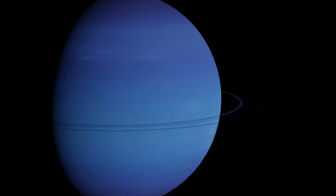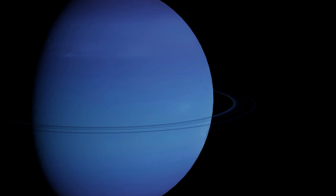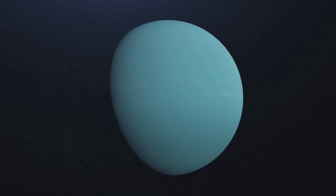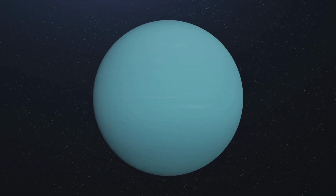Orbiting Neptune at a distance of approximately 117,600 kilometers, Proteus completes one orbit every 27 hours. This proximity to Neptune, combined with its dark surface, made it a challenging target for Earth-based telescopes.